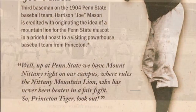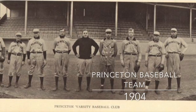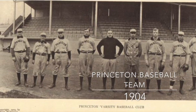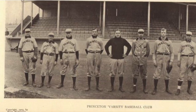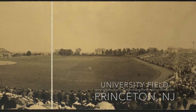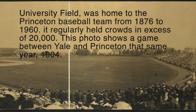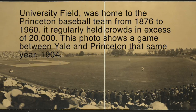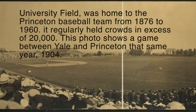Penn State did indeed defeat Princeton that day, the first of 3 straight defeats to Princeton. Mason played well at third base and scored 1 run during the game. It was a nice piece of on-his-feet thinking by Mason, but it was mostly forgotten about after the game. His legacy would endure in other ways.